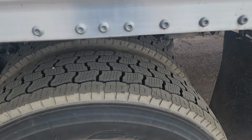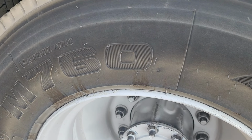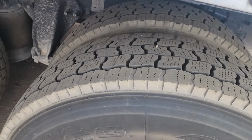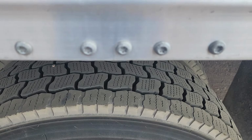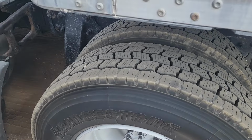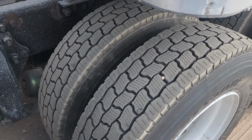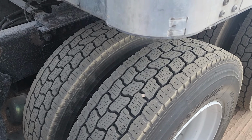I went ahead and went with the Bridgestone M760s. I had the 713s before, but these have 3/32 more of tread on them. So we definitely don't want to have an issue with that, you know what I mean? We want to try to get as much longevity as possible.